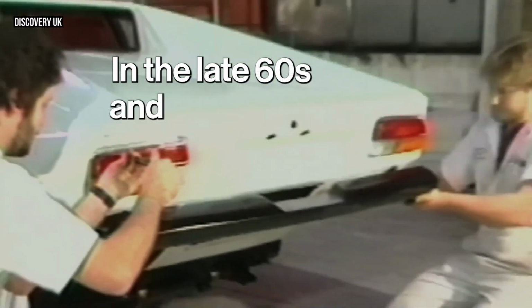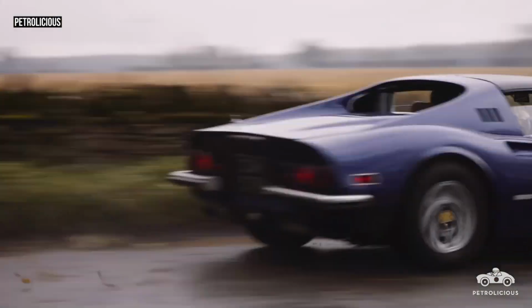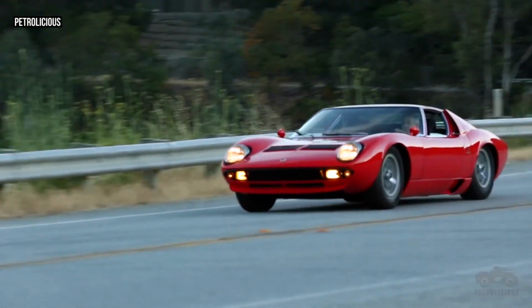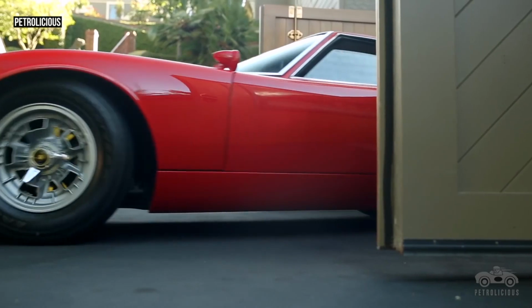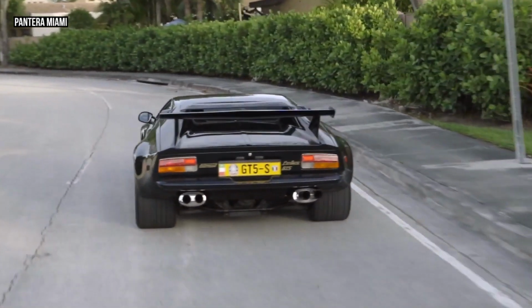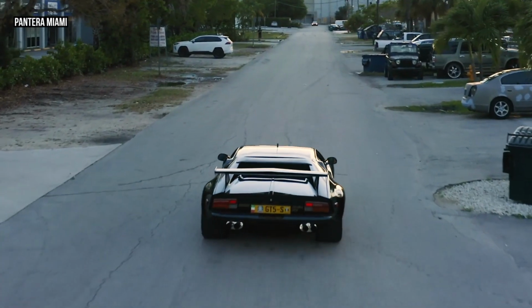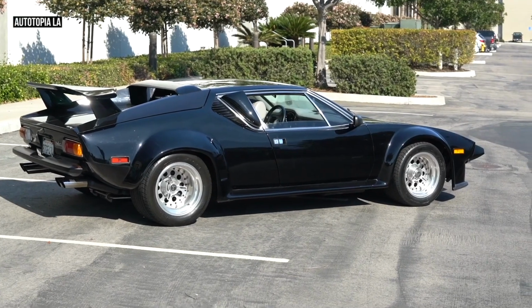In the late 60s and early 70s, mid-engine sports cars were rare gems reserved for the elite. Options like the Ferrari Dino and Lamborghini Miura dazzled with Italian elegance, but came with sky-high price tags and endless maintenance woes. Then came the De Tomaso Pantera, a car with the sleekness of Italian design but the raw power of an American V8 engine, and a price that made it almost shockingly accessible.